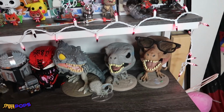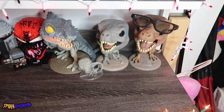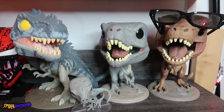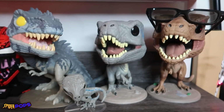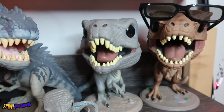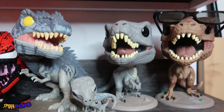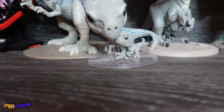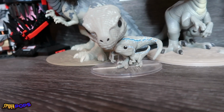Alrighty, so we're gonna just get right into it, and we are going to start with our Jurassic Park Dino Funko Pops. I am really stoked when I found out they came out with a giant blue. Definitely one of my favorites. Just had to get the other 10 inches to go with her. But also the Hot Topic exclusive blue and beta Funko Pop.